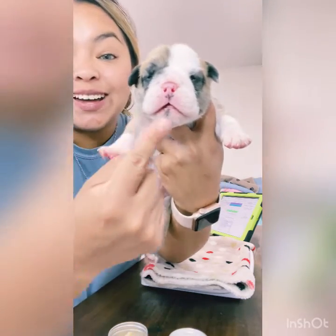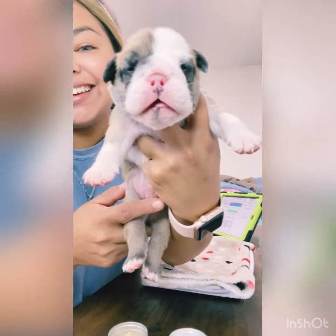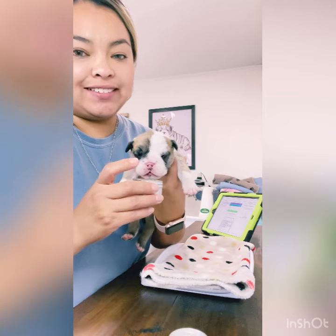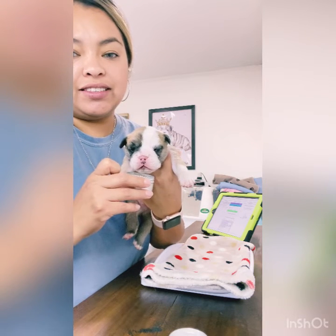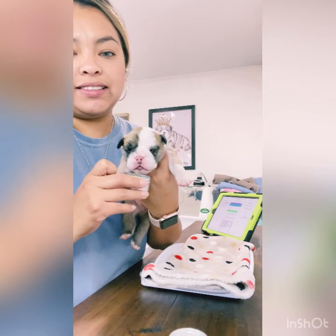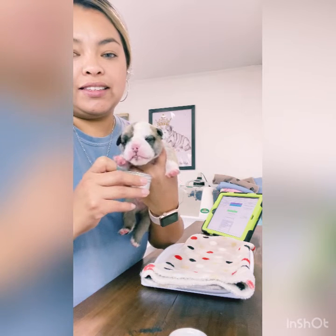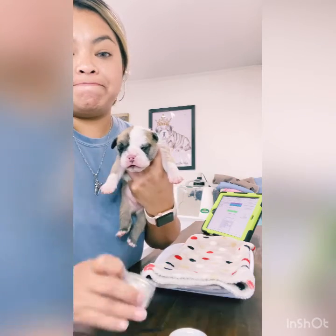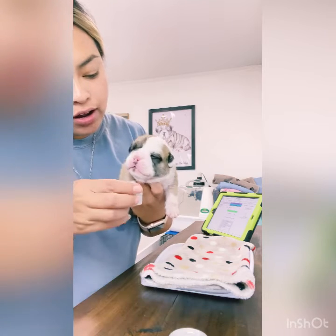Also, his eyes are open. How exciting. He's so cute. Let's see if Blue Coconut likes coconut. Do you like it or not? Let me see.